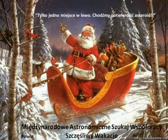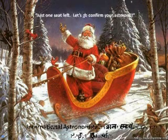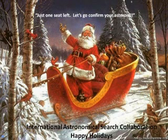You got what that says? Well, if you're not adept at reading Polish, let's try this one. This one is India. And finally, this one may be a little bit easier to read. It says, just 1 seat left, let's go confirm your asteroids. Happy holidays, International Astronomical Research Collaboration.